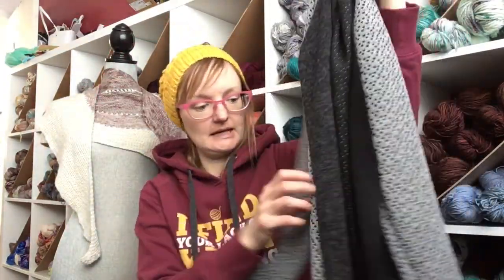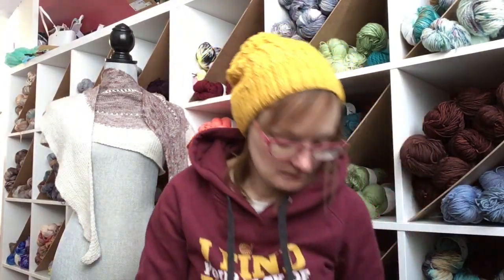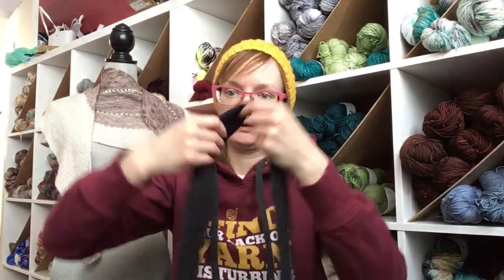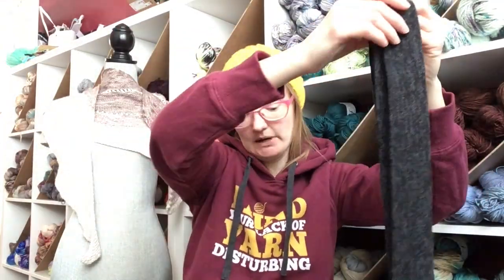I made it so that it goes just past my bum, and I added pockets on the front. What I have to do next is hem the bottom and hem the sleeves, and then I have a button band kind of thing, although I'm not going to add buttons. This piece goes around the neck and then down the front of the cardigan, and it finishes off very nicely. So that's what I have left to do. I'll probably have that ready to show you next week, I hope, because I'd like to wear it.